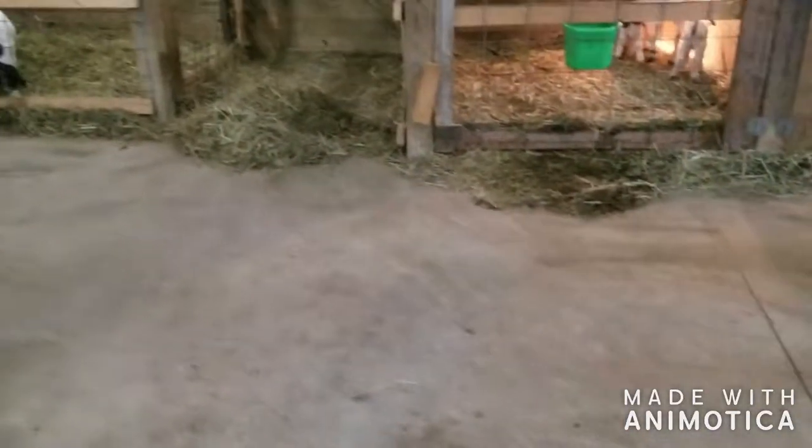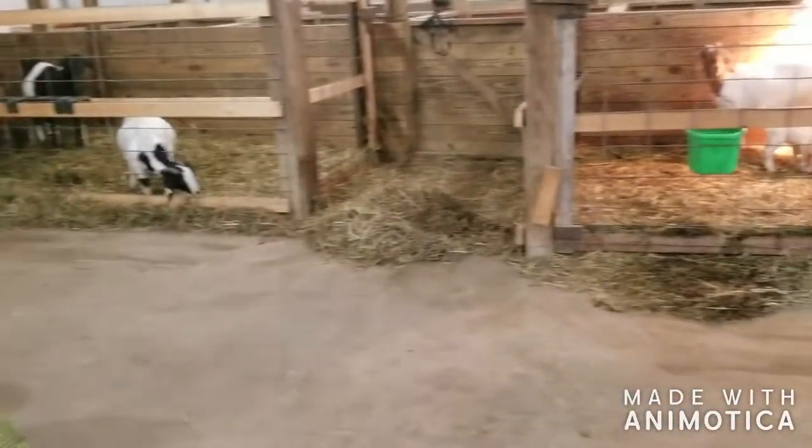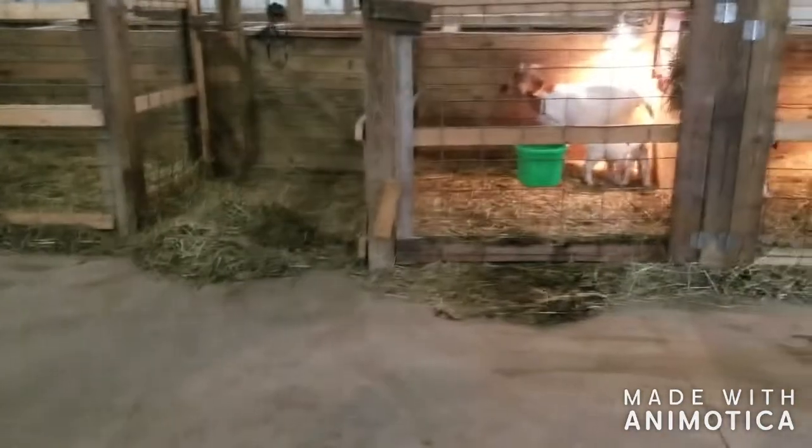Today we're going to just be going through and cleaning up the barn. Once again, we're on baby watch, so hopefully by tonight we'll have some baby goat. I should have done it before, but oh well. Feels a lot cleaner in here. That's my aim and goal, to have it clean in here.